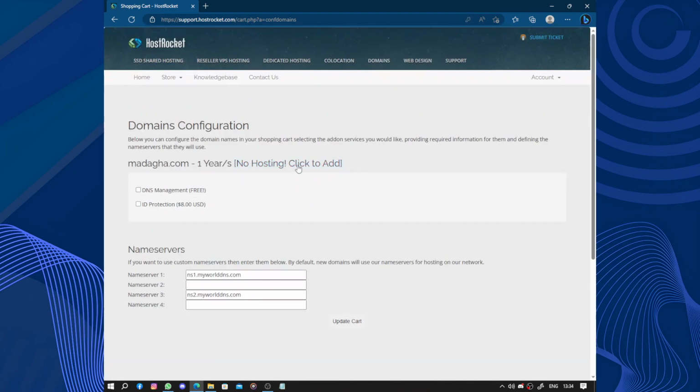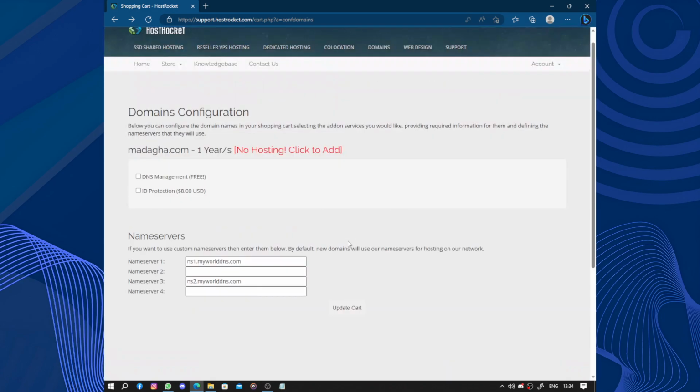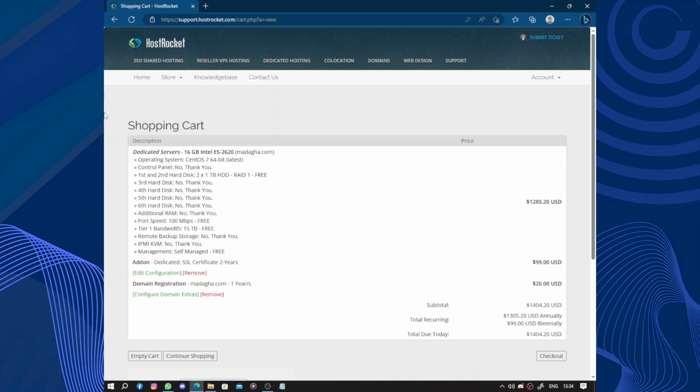So this is the system. Now, no hosting. Click to add. Oh, we already added. Now, server name. Now, just continue to purchase. It's a bit complicated here.